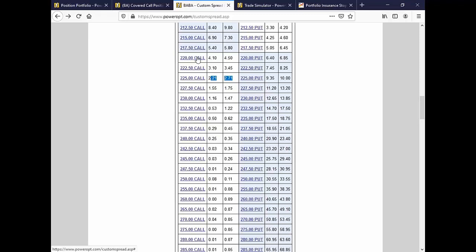And then in order for the 220 to work, the stock would have to be hopefully up at 222 and a half, 224, somewhere in that range. So it's a more speculative out of the money income method number 5. I might not do it because I need that as well.